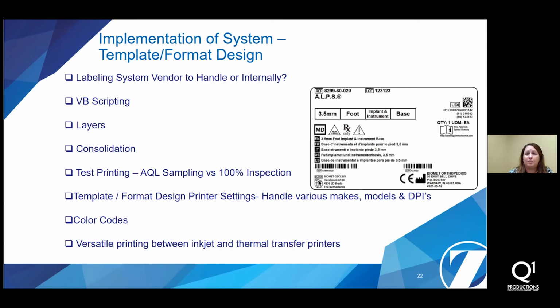Now, VB scripting for us at Zimmer Biomet is huge, because as you see on the label to the right, you're seeing some boxes there. So we actually have the design with more boxes. And if we're not going to use all those boxes, you don't want to see a blank box on your label. Well, VB scripting allows us to then take that box off that label design.